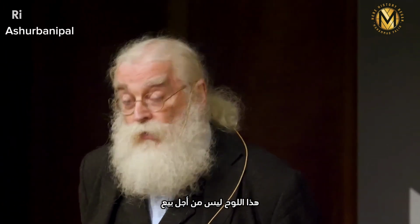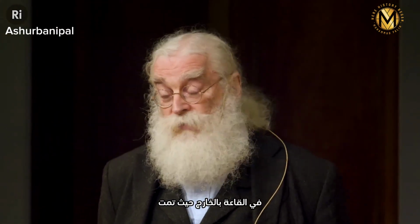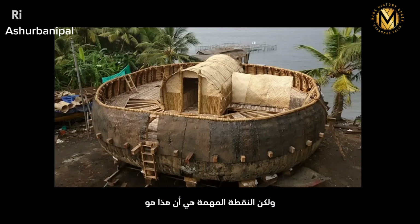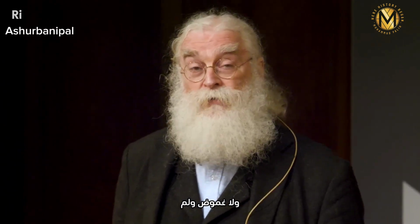Now, I show you that tablet not in order to sell the book, which is a tempting pile of witches in the hall outside, which our chairperson has already alluded to twice. That just happens to be on the slide. But the point is that that is the replica of the Babylonian idea of what the Ark in the flood story looked like, which came out of that tablet, which is a kind of recipe to build it. So when you saw that, you wouldn't necessarily leap to that conclusion, but it does underline the fact that it is real writing of real language with real grammar and real meaning and no ambiguity, and not a code.